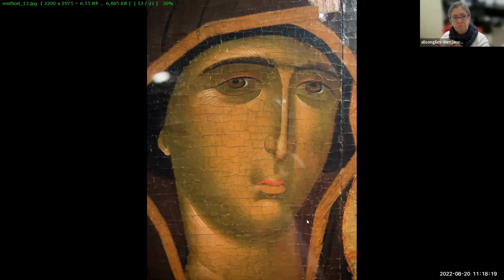And that's it. Because if you're painting an icon, the method should be helping you. And even in this case, the method was clear and it helps you to create an image of the Mother of God, but you have to mean it. In this moment, it's what you intend to make.